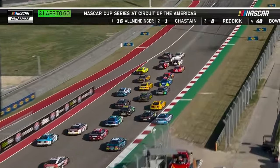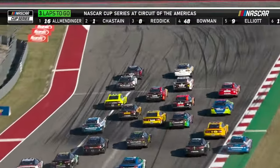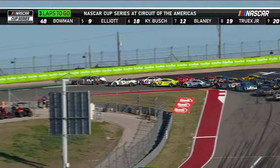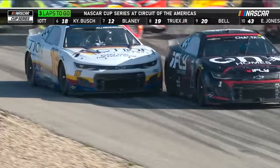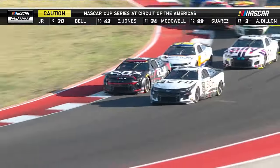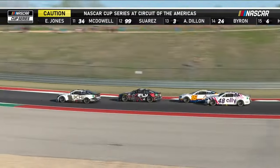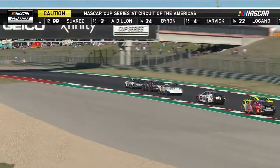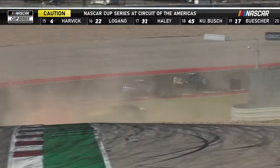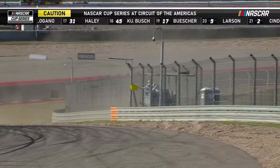A lot better jump this time for A.J. Takes a late cut for the corner. He's got some momentum. Nope, right to the back bumper of Chastain. Bowman challenging. And the restart is under review as Tyler Reddick. And caution has waved. You heard me say it. A.J. was definitely a lot better on that restart.